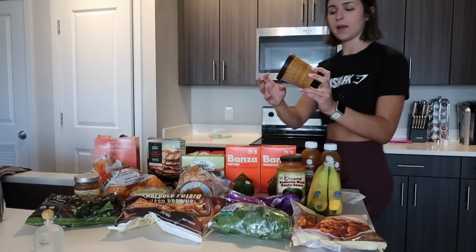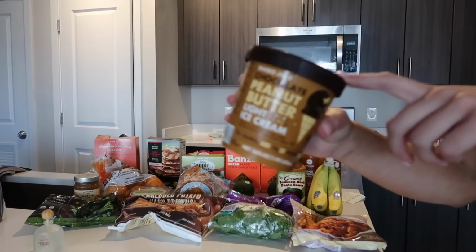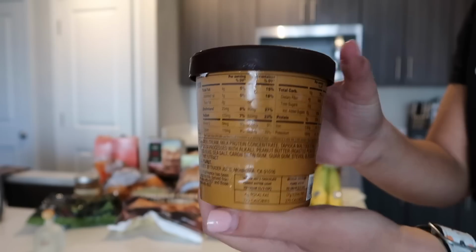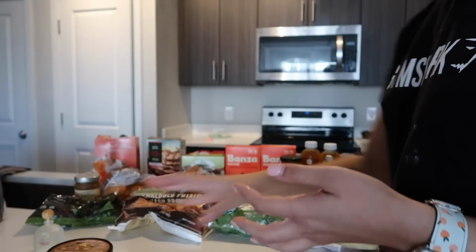So starting with the frozen stuff, I got this chocolate peanut butter light ice cream, which I've tried the cookies and cream flavor from Trader Joe's and I really like it. Here are the macros. Pretty good. Ice cream this size usually takes me like 3 or 4 days to finish, so that's that.